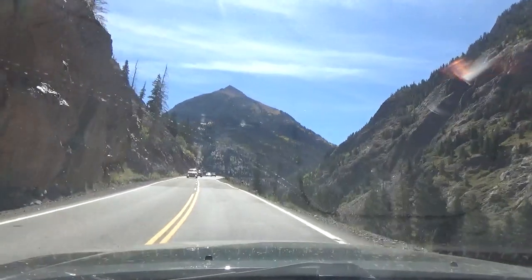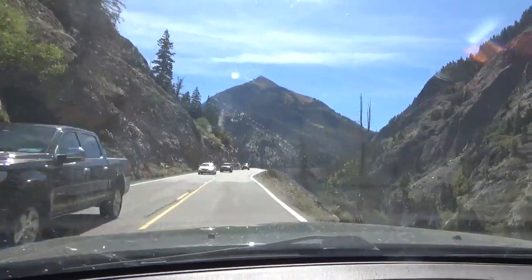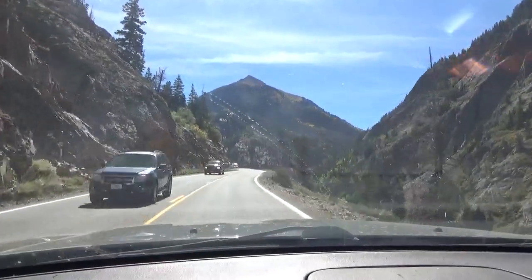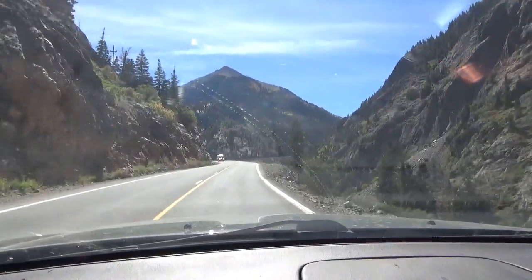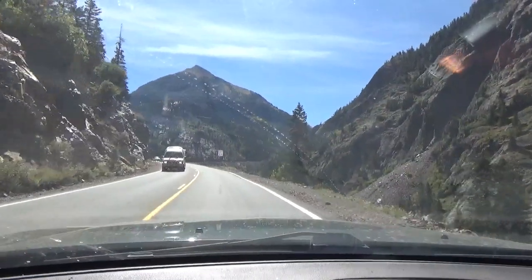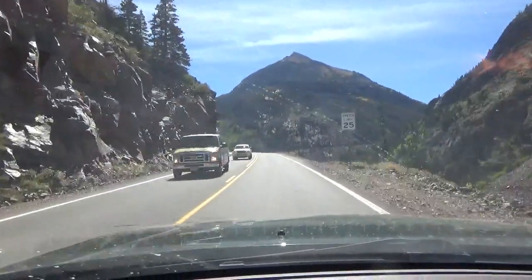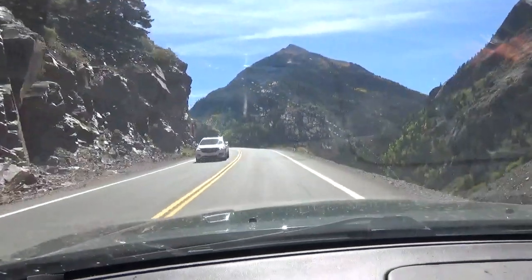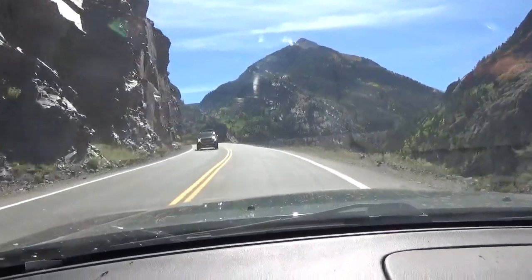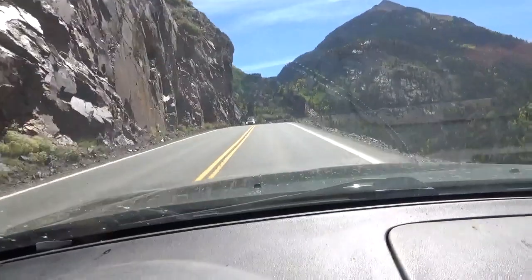I'm driving the speed limit right now. It's about 15% grade here too.